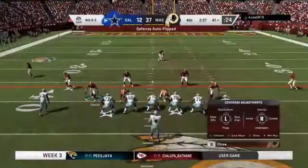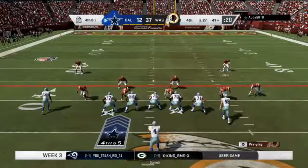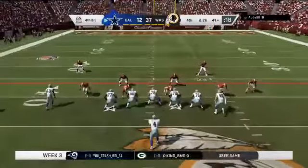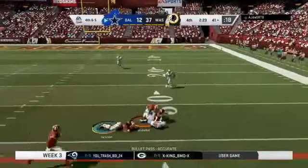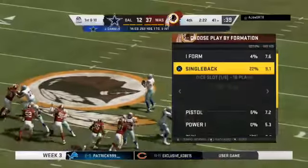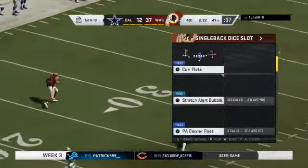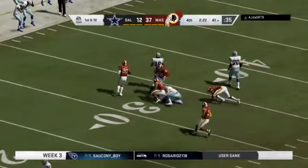A critical one here if they're going to have any shot at this thing. So they'll go for it on 4th down. On 4th down, Daniels. And it is incomplete. Boy, it looked like he had it and dropped it. And the Redskins defense is going to take over on the turnover on downs.